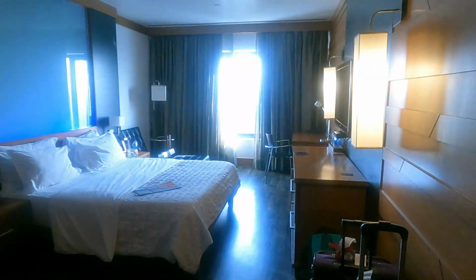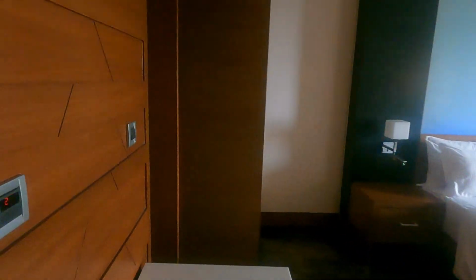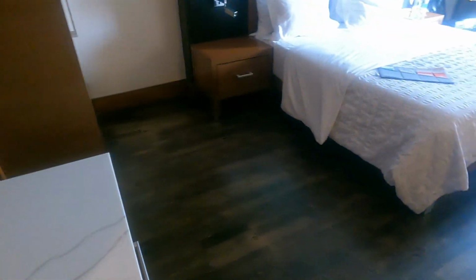Entering our room in Meridian, New Delhi. Hi, this is me and this is my OOTD. So this is the room. We just checked in. We got an early check-in, which is really good. They accommodated our last-minute request.